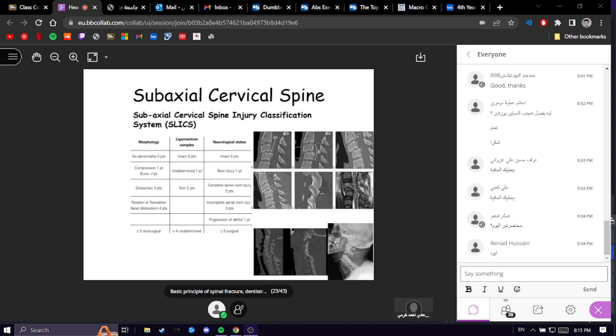If the morphology is bad, if there is a ligament injury, if the patient has a neurological deficit, most likely those patients will need surgery. And you have to know it because quite often you get trivial fractures, and those patients really don't need to be rushed and referred in the middle of the night to the spine center. They can just be put in a collar, no rush.